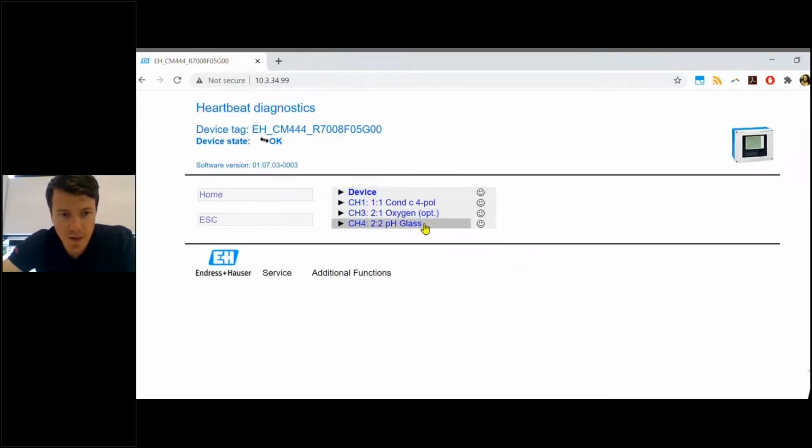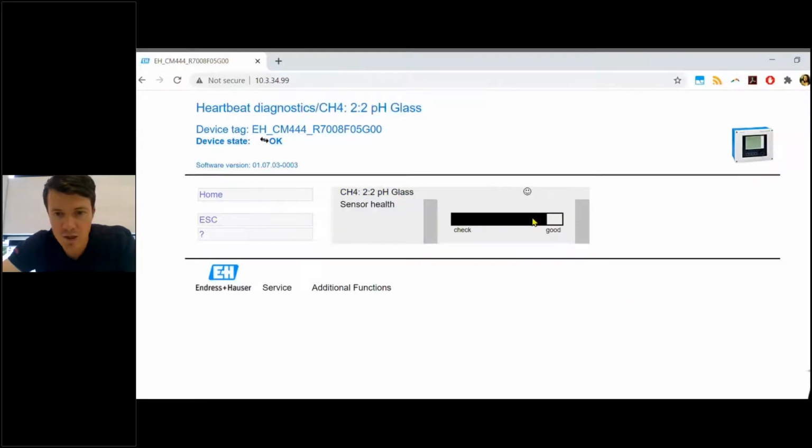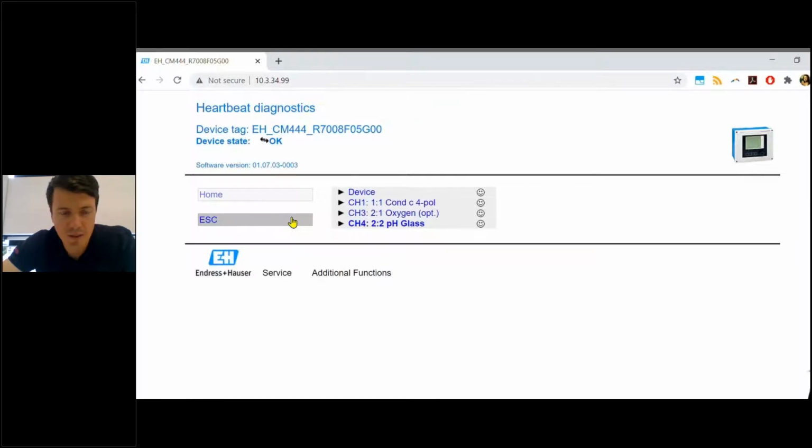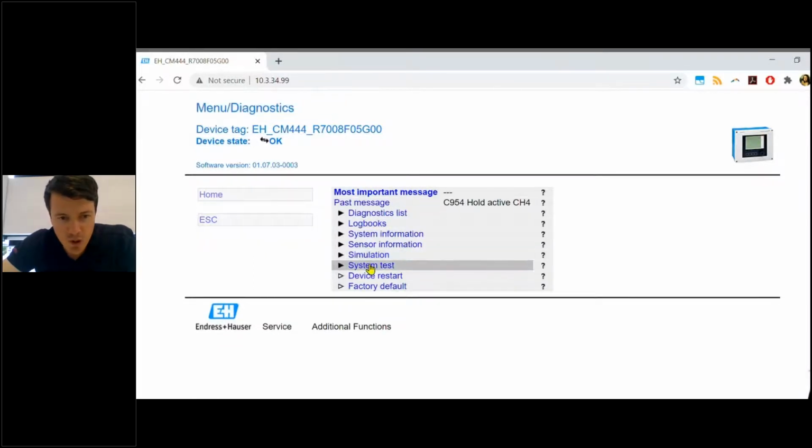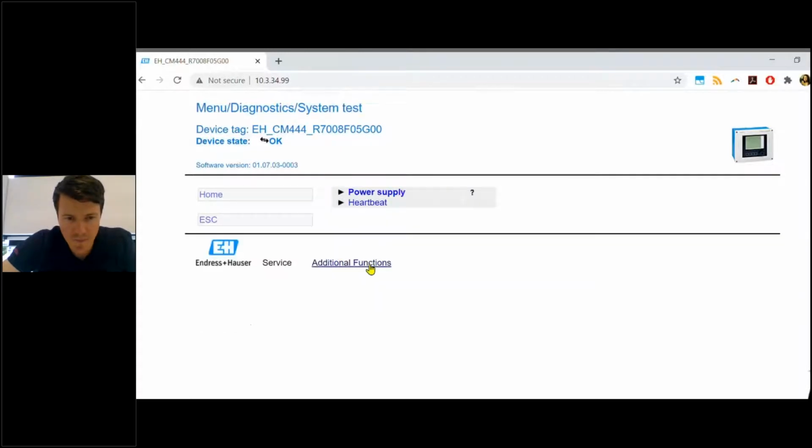Let's go and have a look at the pH probe and see the health status. We're looking at 83%, so we've done a calibration there, so the health status has dropped slightly. Now I'm going to show you exactly how you can document all of those values in a couple of clicks. So we'll go to Diagnostics, then System Test, then we're going to scroll to Heartbeat.